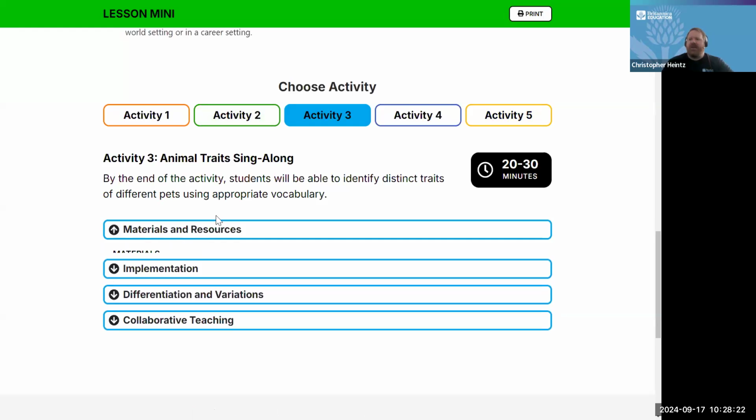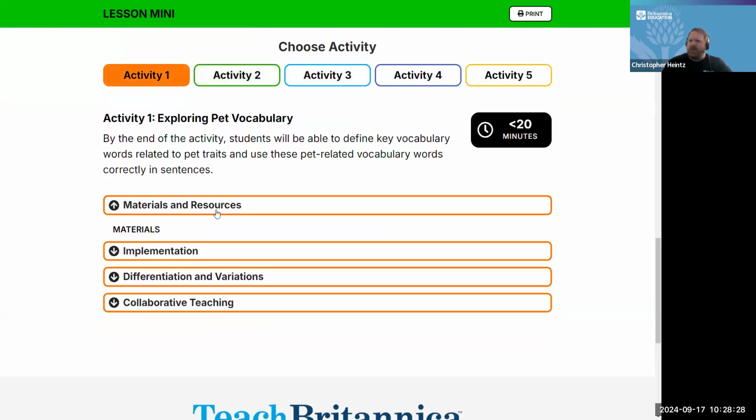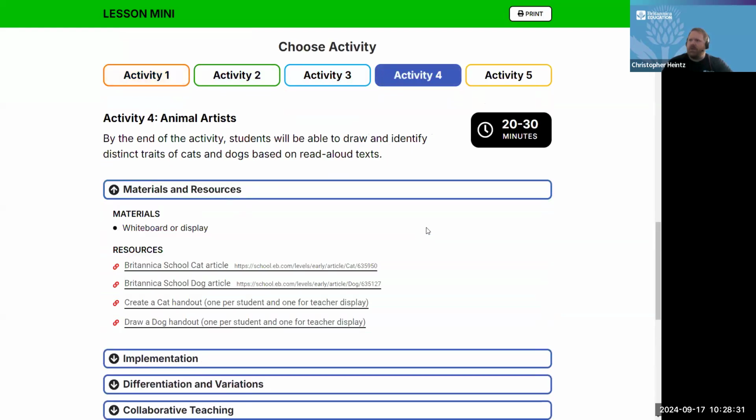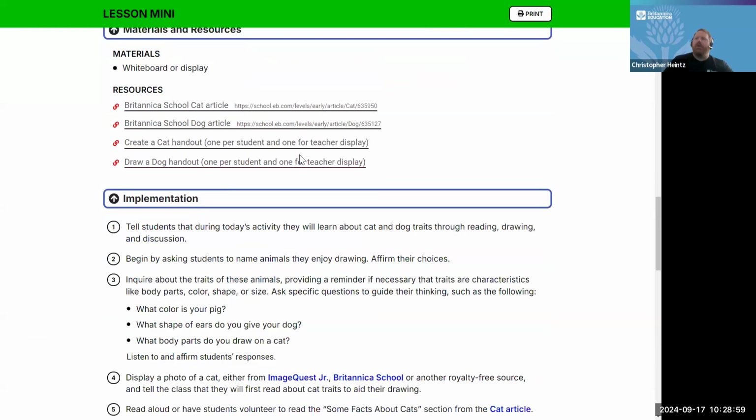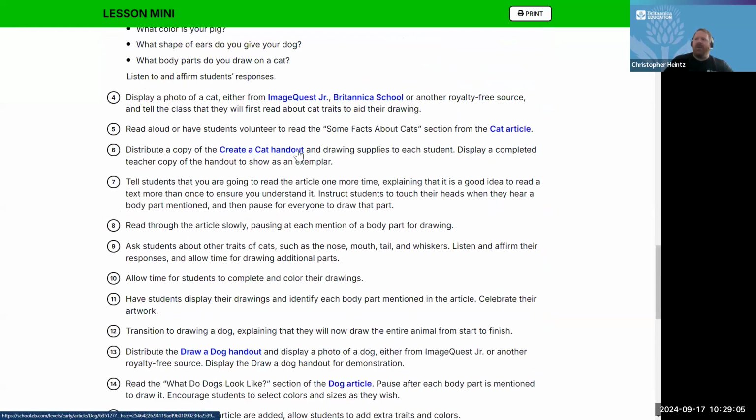Within each activity, we have materials and resources. Let me pick a different one here that links back to Britannica School. We'll have examples of everything you'll need to complete this activity with your students. We have handouts, graphic organizers, other content, and worksheets that are built for this activity. We also have links back to Britannica School content. So if there is any content that is specifically referencing Britannica School, you'll have your link back to it there. Then we have our implementation steps, and we show you any content you'll need here. We have links back to it here.